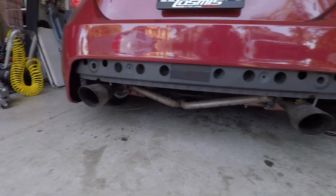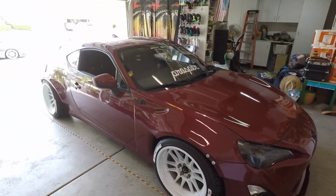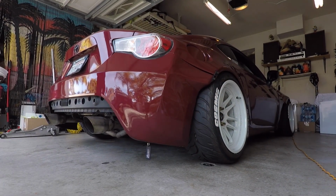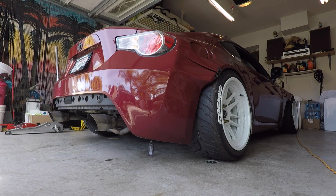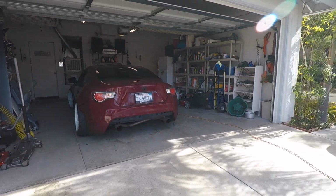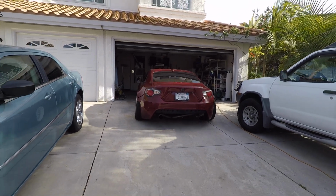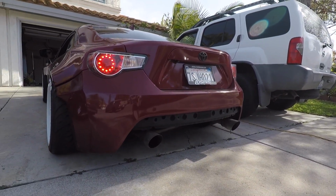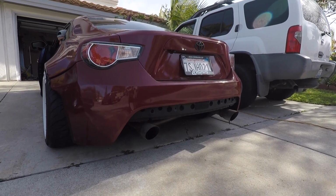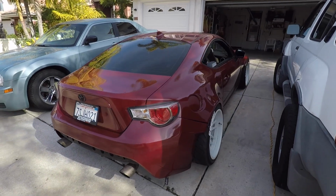So we have the full exhaust back on, with my dual tip muffler delete, the catalyst front pipe, and unequal length catalyst headers. So back to my previous exhaust. Whew, this thing's gonna be so loud. Fingers crossed, I don't get pulled over with this setup. I just had to do it because I missed it a lot.